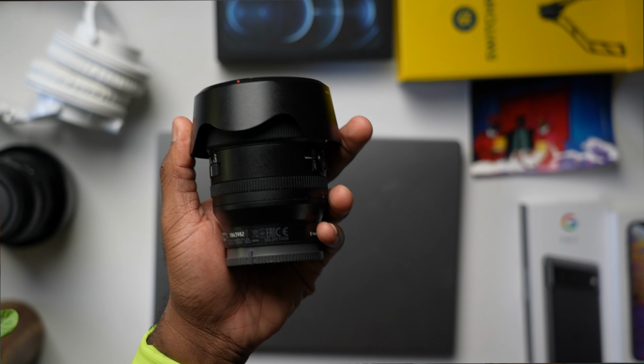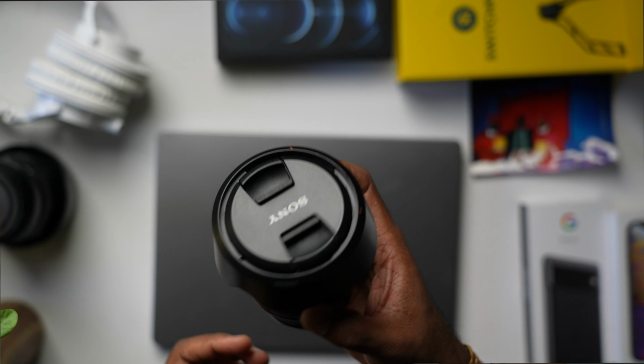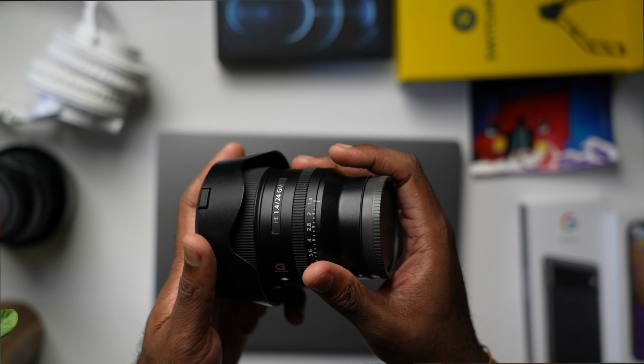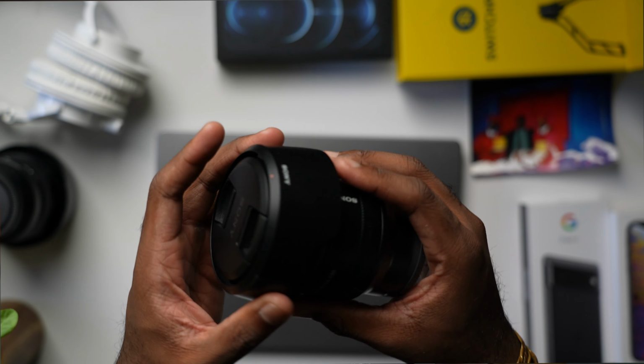So quickly starting off is the one that I use the most, which is my Sony 24mm 1.4 G Master, which is what you guys are seeing me on right now. This is my favorite lens out of, I think, all the lenses. If I had to choose one lens, this would be the one I choose because I know it's the one I'm going to shoot with the most. Now it's not a cheap lens. I think right now brand new it's like $1,400, but you can get them around $1,100 to $1,200.